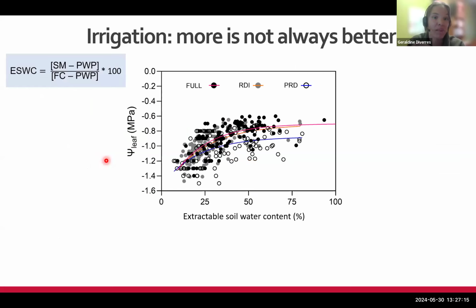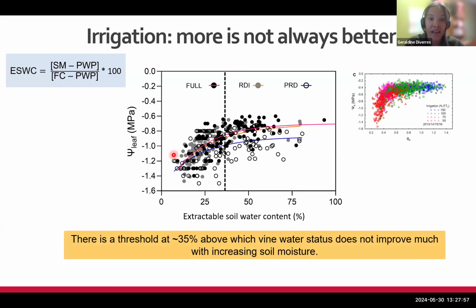Now, when we correlate together the extractable soil water content, this is the little formula on how to calculate it. If you know your permanent wilting point and your field capacity, you can easily convert soil moisture content into the extractable soil water content, which is, so to speak, the amount of water available for the vines to take from the soil. And we saw in my irrigation trial the same trend that we also saw in Charles's experiment and Dr. Keller's experiment. We found almost the same relative extractable soil water content above that dashed line, where the more you water, you're just wasting that water, because the water status does not necessarily improve much with that increase in soil moisture.